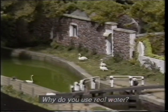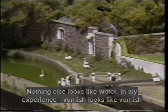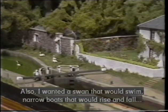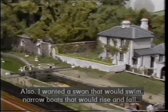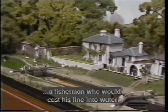Why do you use real water? What's the reason? Nothing else looks like water in my experience. One can use varnish and it looks like varnish. And of course I had the additional problem of wanting a swan that would swim, narrow boats that would rise and fall, and a fisherman who would cast his line into real water.